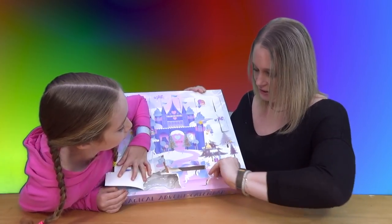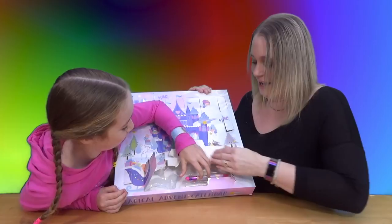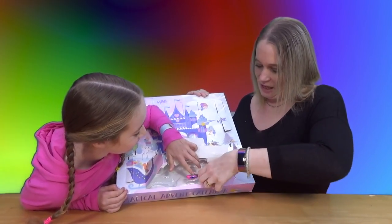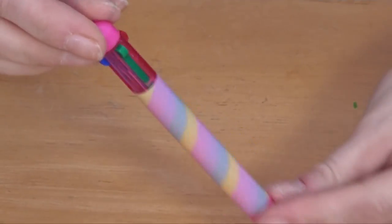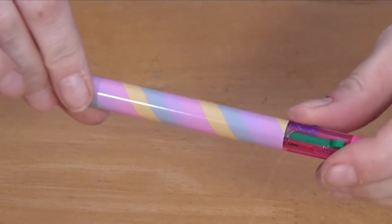21, 22. It's all getting a bit hard to open now because there's not enough room. Here we go. There we go, got that one. I can't get it. Now we can't get it out. There we go. Okay. Oh, it's one of those different colour pens. You like them. I do like these. Look at that. You can pull it down like this and you get all different colours, isn't it?